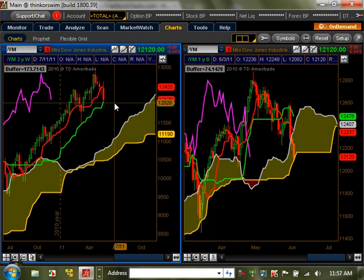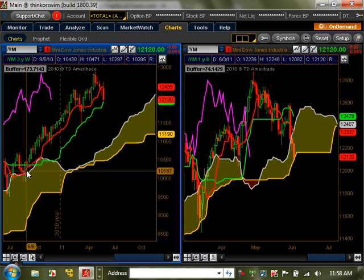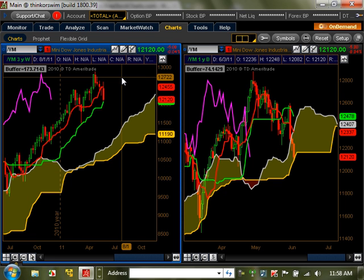If it holds, that's fine, but if it breaks through that, that's only a pullback. It's not a trend reversal at all. This thing has been bullish trending for a long time. You could see from September of 2010 it's been going up and is still in an upward pattern right now.